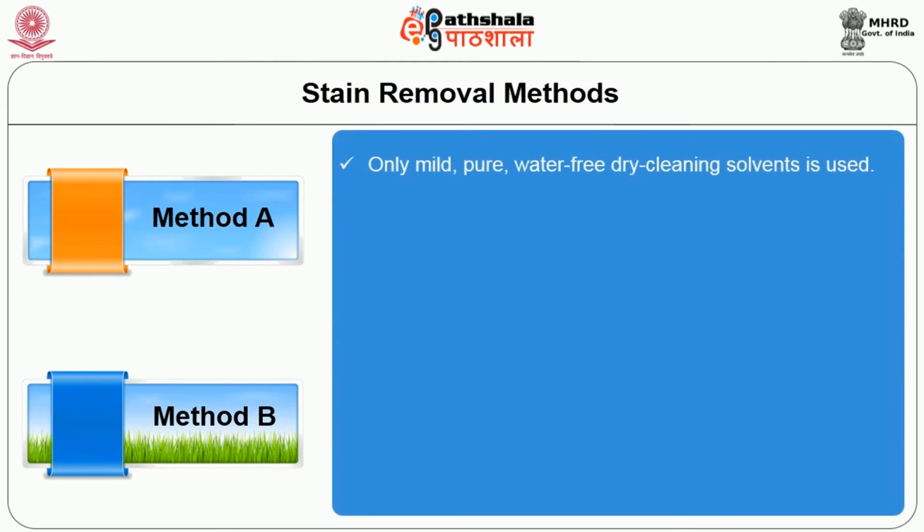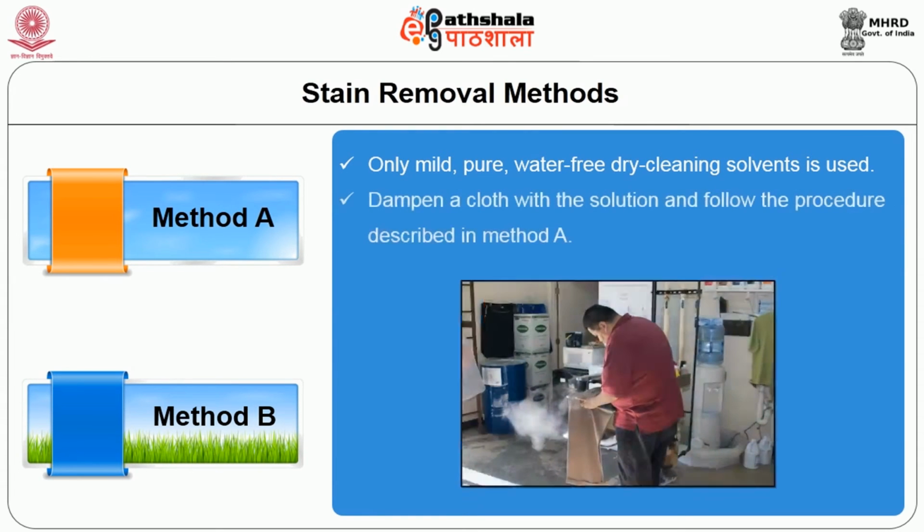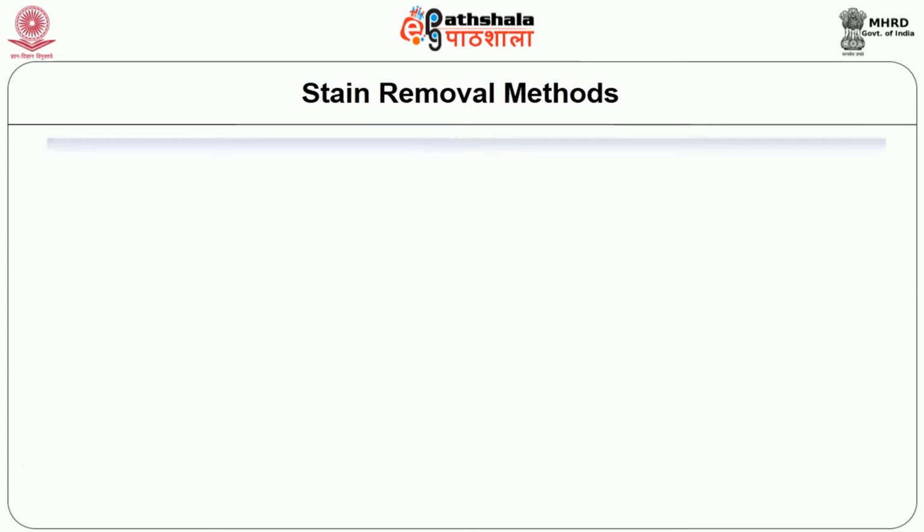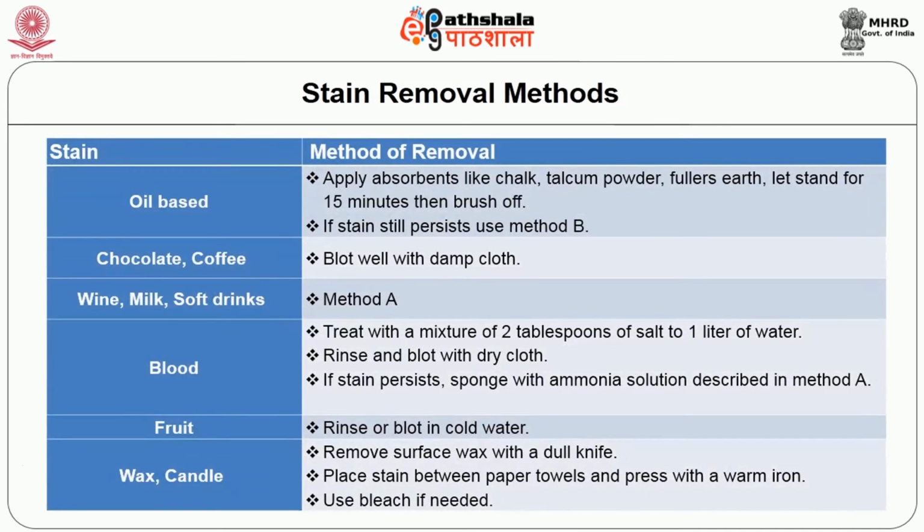Method B, only mild, pure, water-free dry cleaning solvent is used. Dampen the cloth with the solution and follow the procedure described in method A. Let us look at some of the common stains and the method of removal. For oil-based stains, apply absorbents like chalk, talcum powder, fuller's earth. Let it stand for 15 minutes, then brush off. If the stain still persists, use method B.